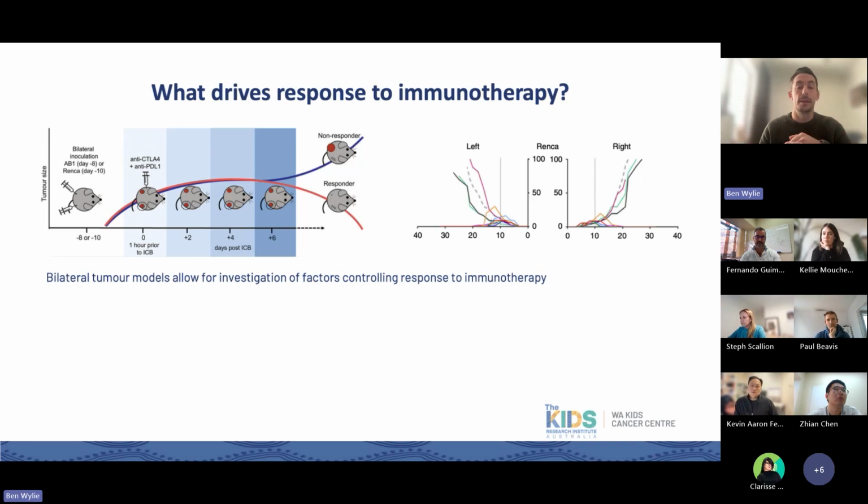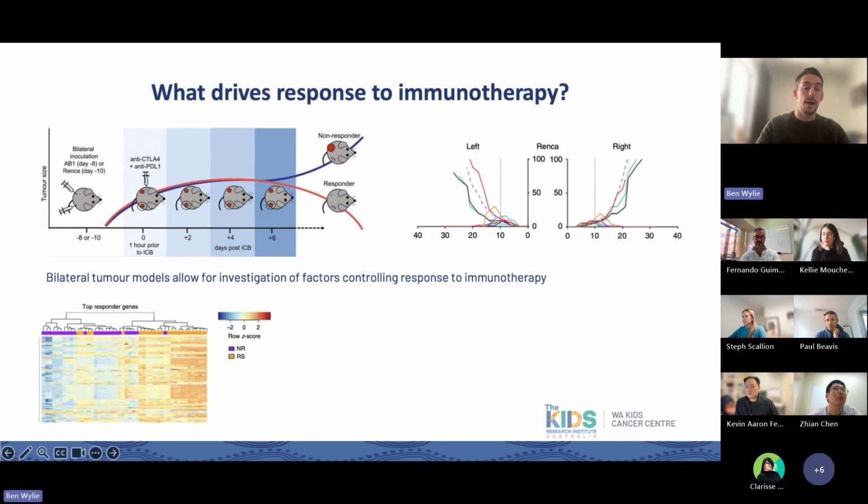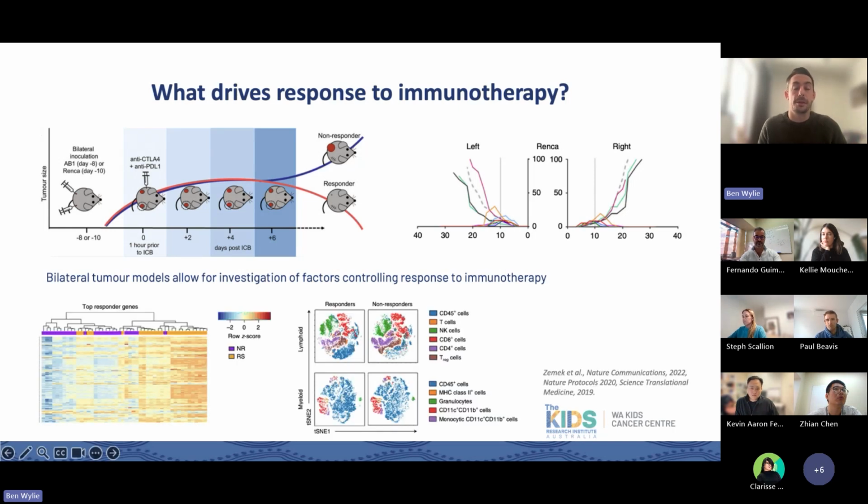And that allowed us to really classify our mice into responding mice and non-responding mice and have a look at the signaling and immune cells that were coming into the tumours and really understand what were some of the drivers of response in this setting in response to immunotherapy. And so out of this data really came some targets and a lot of understanding about what was skewing the certain tumours towards responding to immunotherapy while others would go on and not respond.